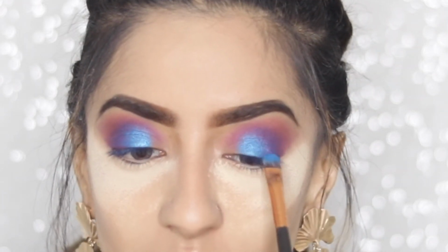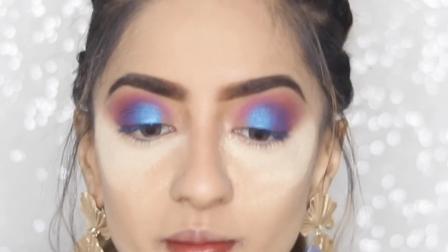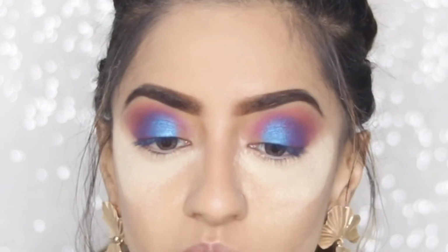Make sure you have powder under your eyes if you decide you want to recreate this look, because the colours I have used are quite bright and dark and you will get a lot of fallout. Right, so you don't have to worry about blending just yet. I am going to blend everything together in the end.